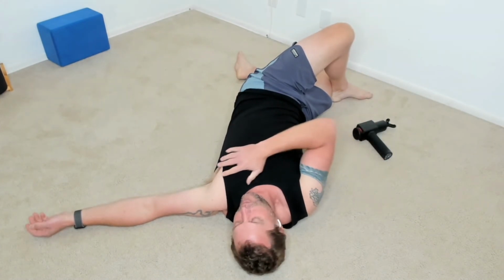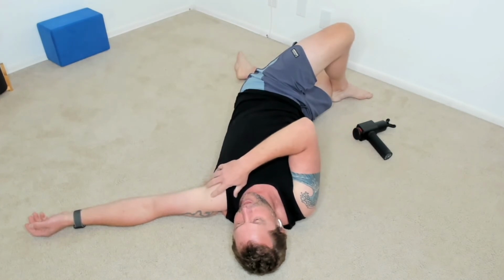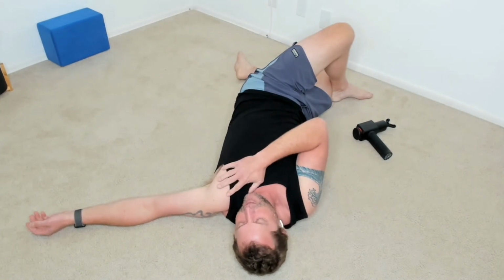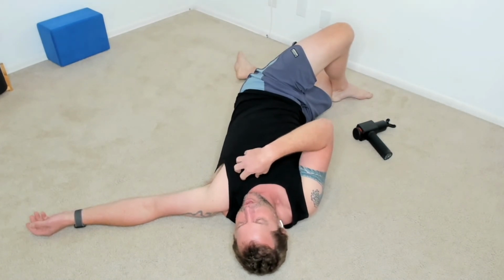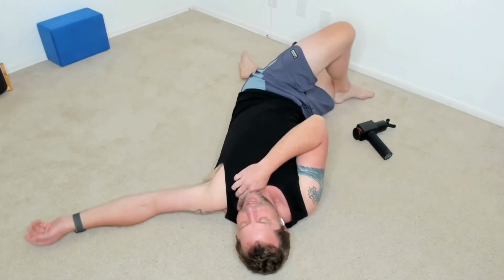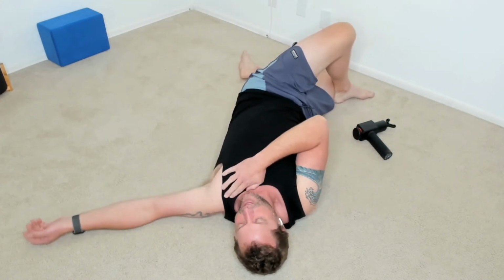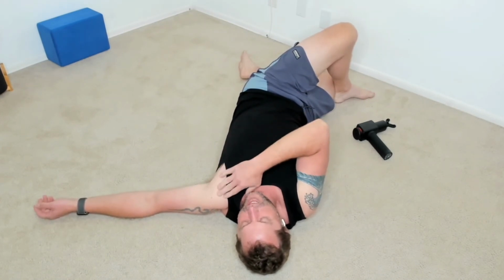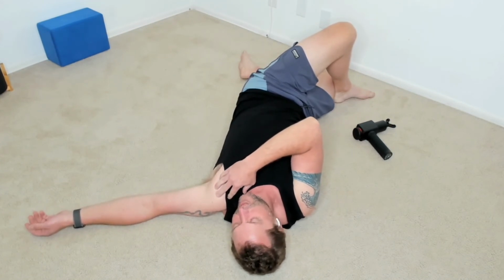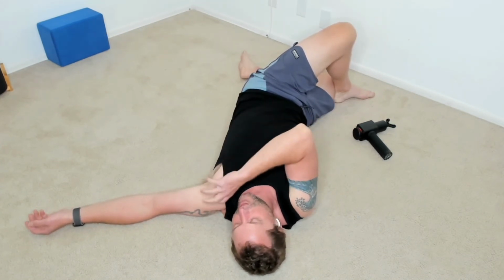Why I'm doing that is because it opens up the pec a little bit more than it would be if I was on my back. Now, if this is extremely tight and painful for you in this position, then I would just do it with your knees bent, lying on your back like this. But this gives a little extra stretch into the myofascia of the pecs, and it actually causes the rib cage to rotate. If you really let your shoulder drop towards the ground, it opens up and decreases the rounding in the shoulder. It creates an angle that helps let that go.